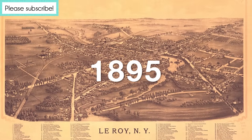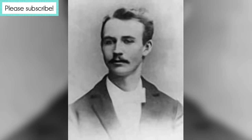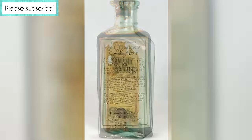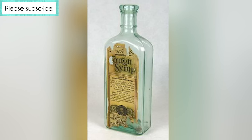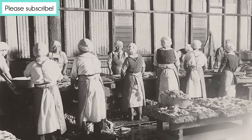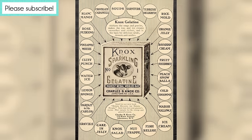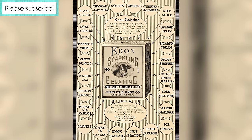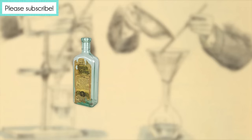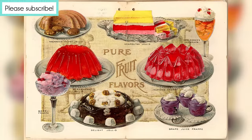The year was 1895, and Pearl Waite and his wife May were at wit's end. They had created a cough syrup that they weren't very successful at selling. They decided to try something new and thought they might have better success in the food industry instead of medicine. At some point, they stumbled upon powdered gelatin, which had been invented a few years earlier, and realized they could combine their sweet-tasting cough syrup with the gelatin to create a charming and fruity dessert.